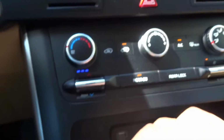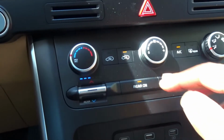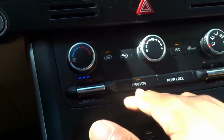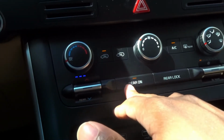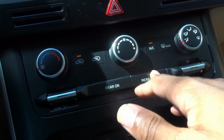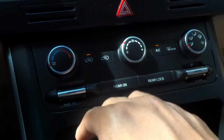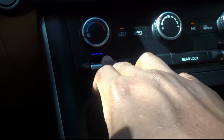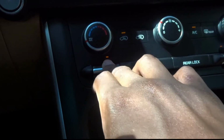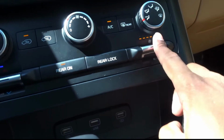Coming to your climate controls, they give you regular buttons and dials, so that's pretty good. The air feels pretty nice. You can turn on and off the rear air. You can also lock the rear air, so the occupants in the back can't turn it on and control it. That is controlling the temperature in the back. So it's a 3-stage heated and cooling system for the rear occupants. And they also have the fan speed control, which is a 4-stage.